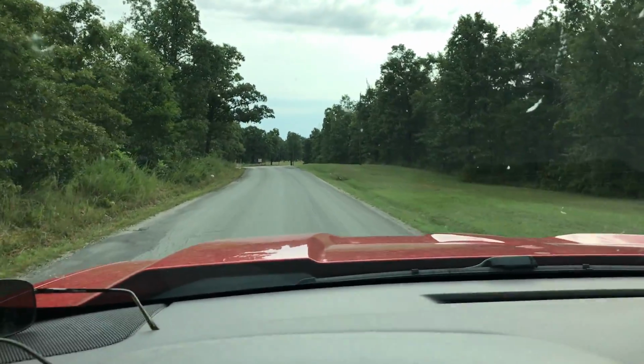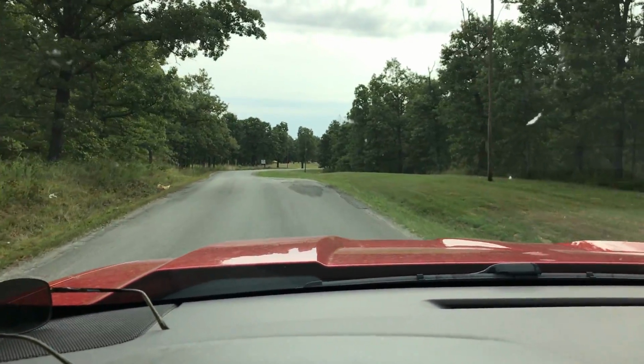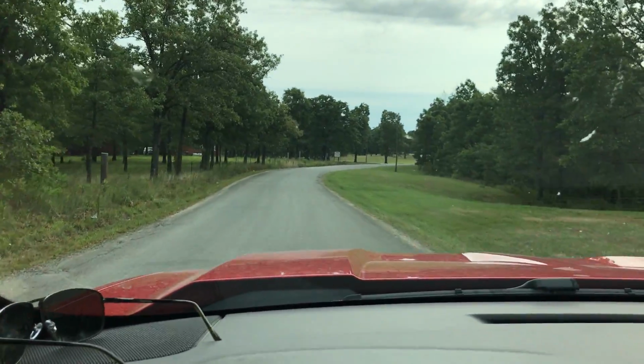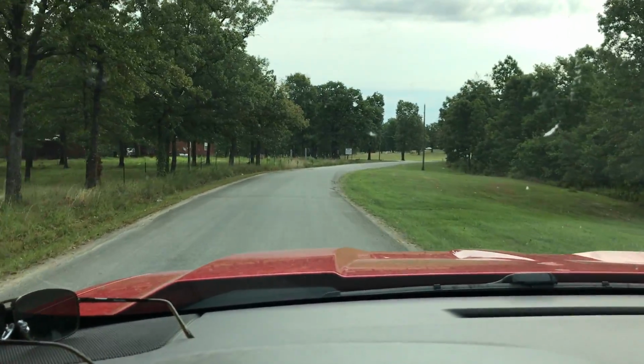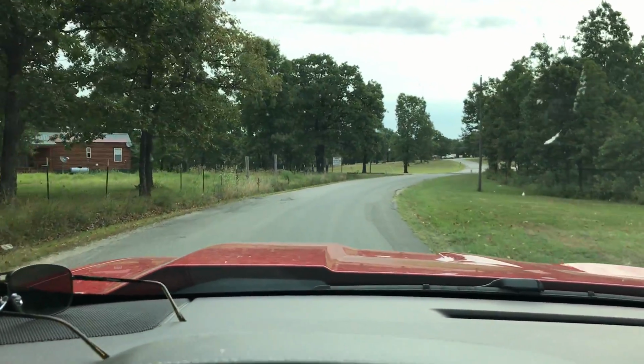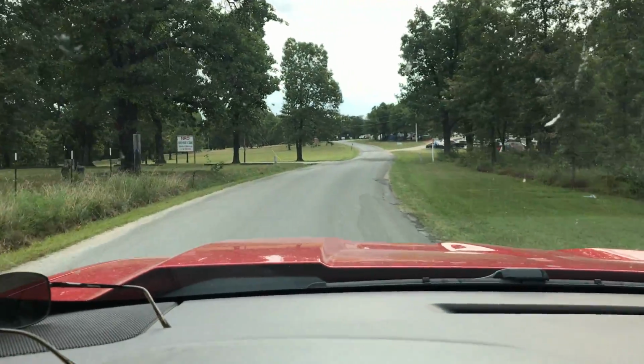So it could be an opportunity to rent a campsite at NRO and immediately have power and water and all that stuff, and then spend the week kind of messing with your property, working on your property, which is just past NRO here, which we'll see in a moment. I have no idea what NRO stands for. I should find that out.